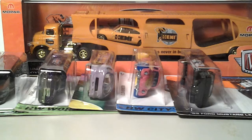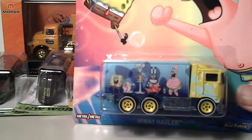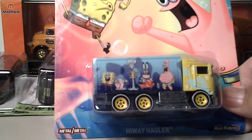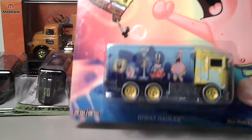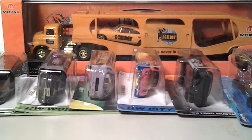And Highway Hauler. I just sent one of these off to a buddy of mine. Good to have one back. I do have one already. I had two and I sent one off, so appreciate that, man. Thank you for that. Oh, here's the part two of the trade.